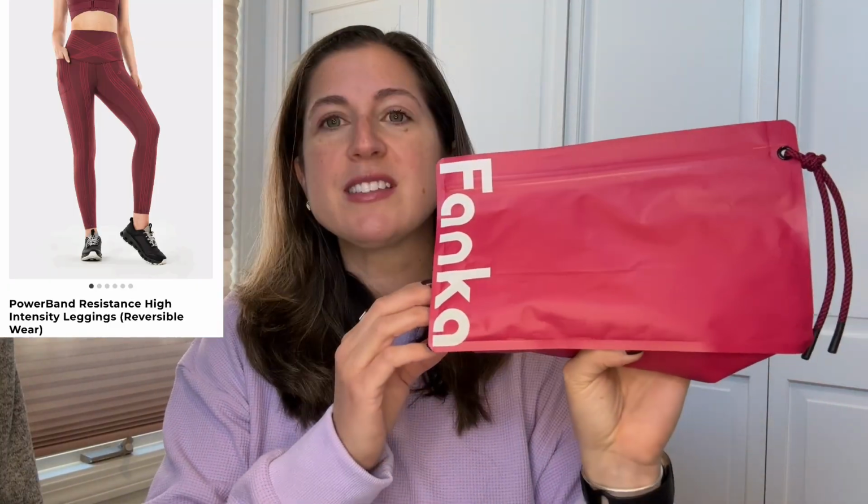So all the pieces come in these cute little bags. I always save them and reuse them for like travel and stuff. It has a like Ziploc top, so it's really handy. Let's see what else we have.